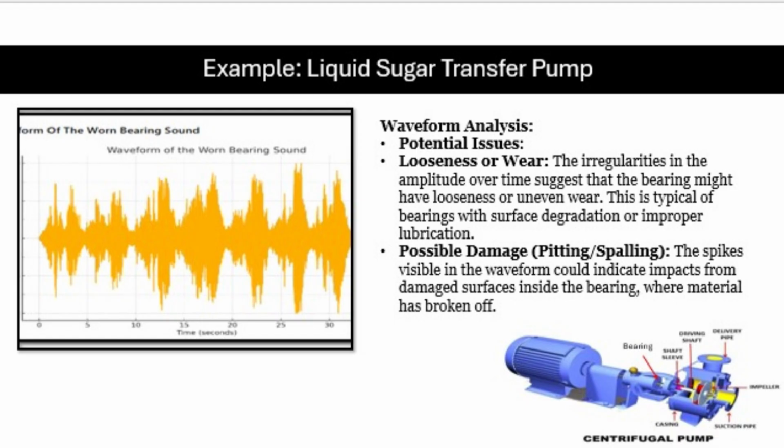The irregularities in the amplitude over time suggest that the bearing might have looseness or uneven wear. This is typical of bearings with surface degradation or improper lubrication. Possible damage: pitting/spalling. The spikes visible in the waveform could indicate impacts from damaged surfaces inside the bearing, where material has broken off.